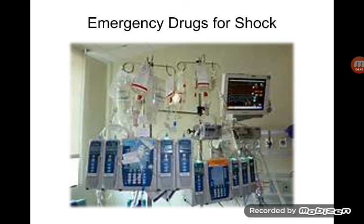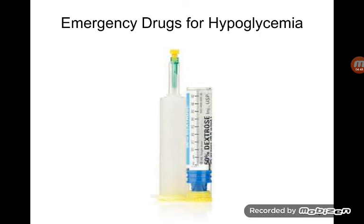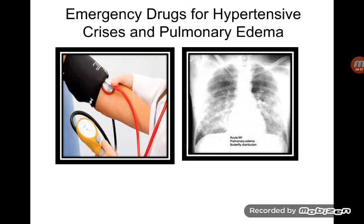Emergency drugs for shock are discussed a little later. Emergency drugs for hypoglycemia we have discussed, things like D50 and glucagon. These are important drugs to know that they exist. There are emergency drugs for hypertensive crises and pulmonary edema. There are 2 drugs I want you to look up as far as hypertensive crises. Just know what they're for and what vitals you need to check and what's dangerous about them. Later on, we'll discuss some of the details of drugs for hypertension and drugs for fluid overload.